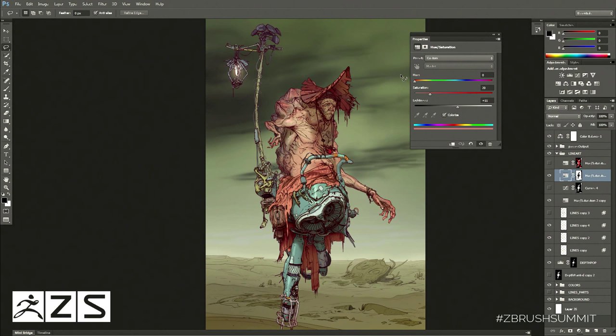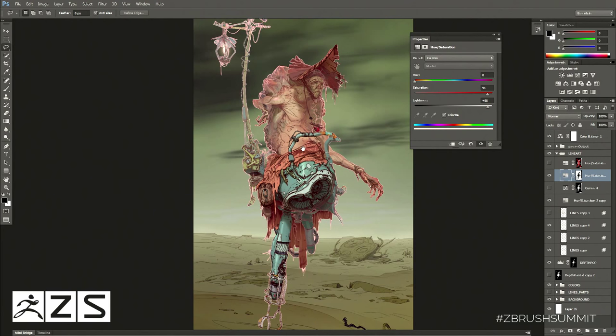Let me just blast it so you can see what it's affecting. So it's using the depth pass to affect all the lines that are on objects farther away, right? So I can do things to the 2D line art that correspond with 3D space. And if you don't think that's sexy, you're watching the wrong presentation.